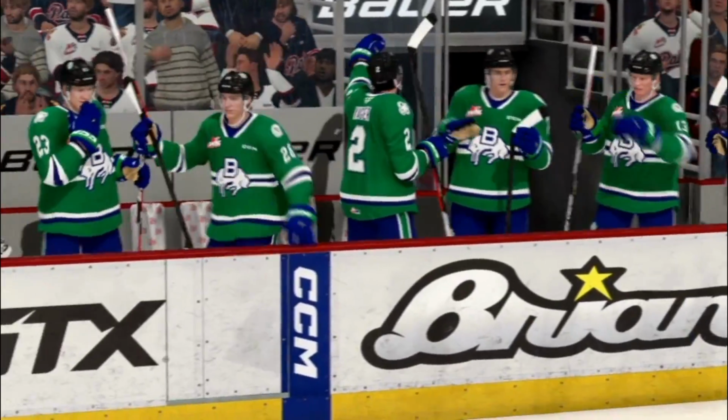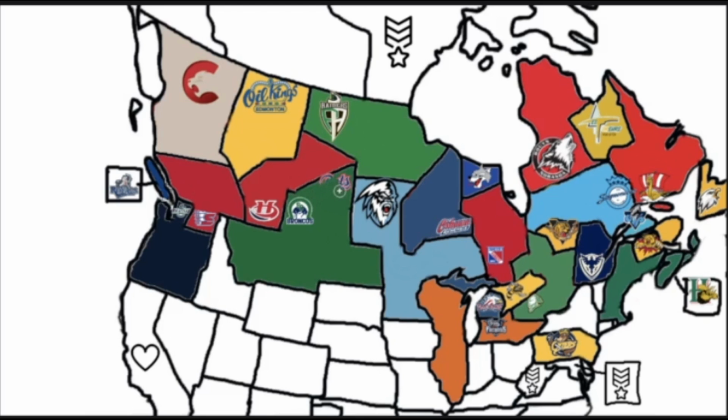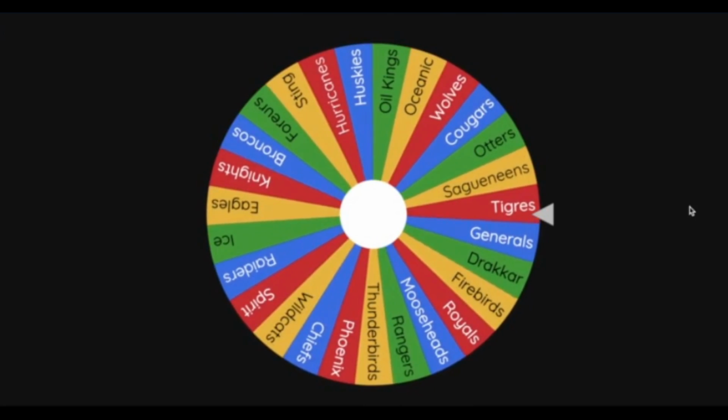And the Broncos will defeat the Pats and will move on. And Connor Bedard will join forces with the Swift Current Broncos. And the Pats will be erased from the CHL Imperialism map. 27 teams remain in Imperialism, and our next team will be the Victoriaville Tigers.